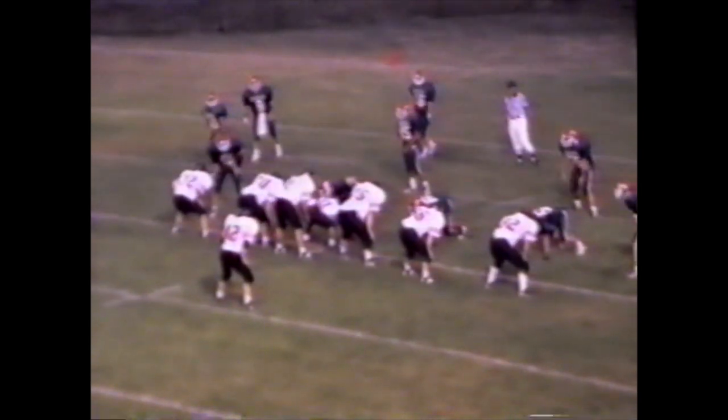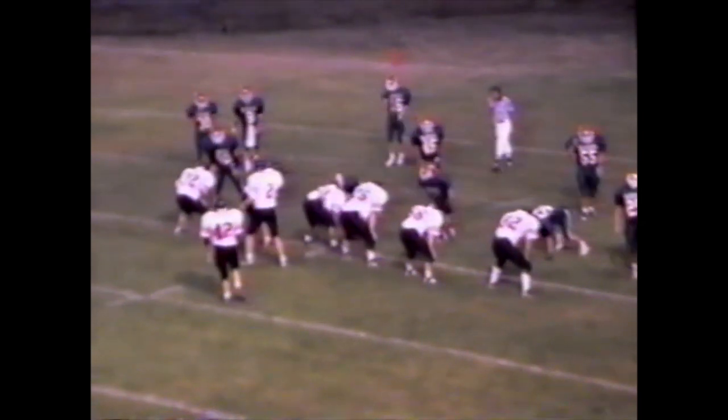Here come the Mules out of the huddle with the pro set. Walters wants a timeout. He didn't like what he saw out of Salem. He calls a timeout. You're listening to Mules football on WFIW. Long 7 at the Salem 9-yard line with 6:46 to go in the first quarter.